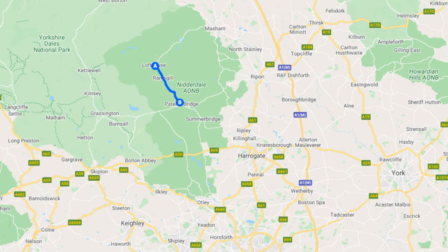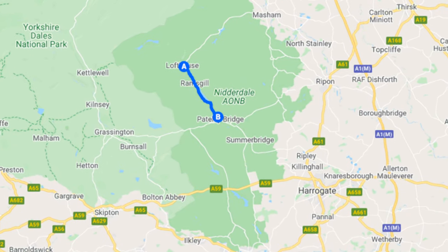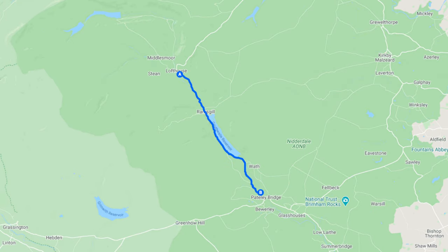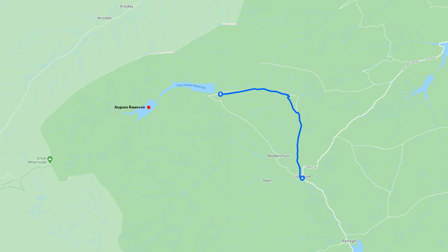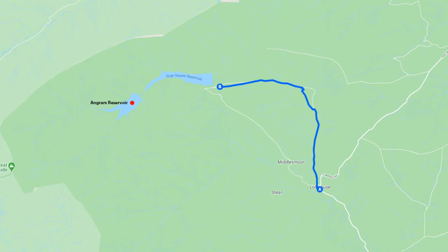Upper Nidderdale isn't quite in the Yorkshire Dales National Park, but since 1988 has been a designated Area of Outstanding Natural Beauty. It's easy access via the main road, the B6265, that runs between Harrogate and Grassington at Pateley Bridge. From this market town, it's 13 miles or 21 kilometres to the valley head of the River Nid.